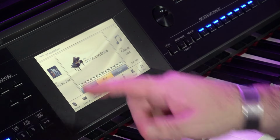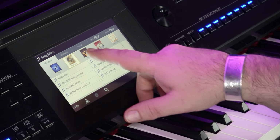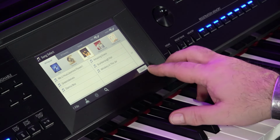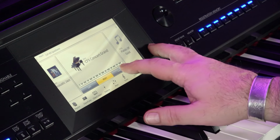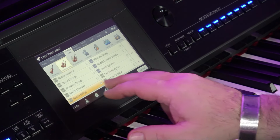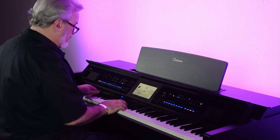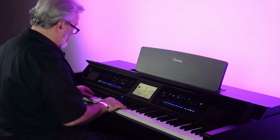But this is a CVP, so it's not enough to have great instrument sounds and a simple interface. The CVP-905 also gives you your own in-house band to help you sound like a pro no matter what genre you want to play. From swing music to country, from Christmas to contemporary, you'll find every style you could want in the CVP-905.